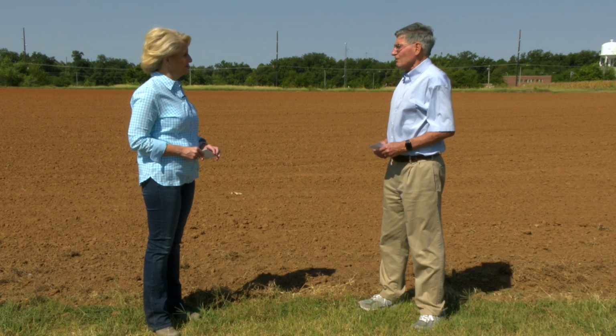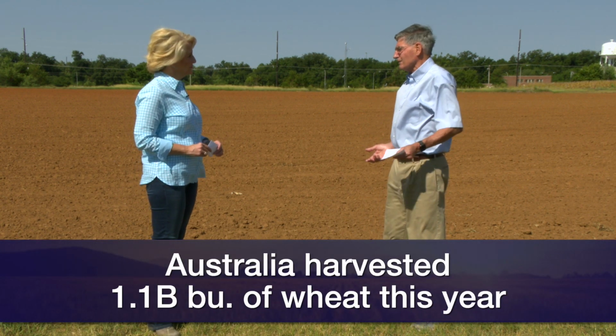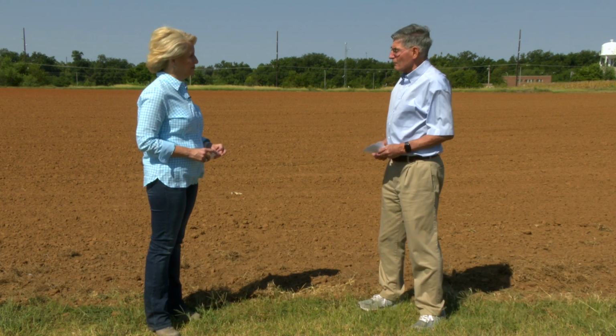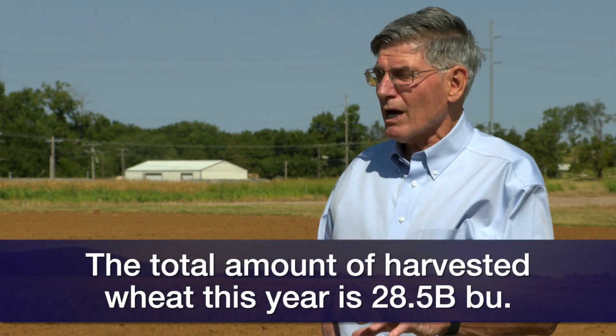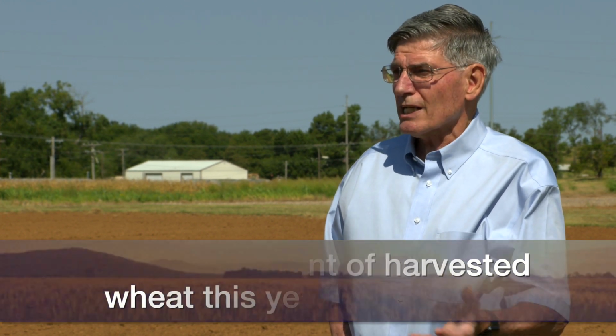You look at Australia, 1.1 plus billion bushels. Their average for 5 years is 882 million. Big crop there, not record, but close to it. And a record world crop, 28.5 billion bushels. So we've got a lot of wheat. I don't think it's in the right position. And our ending stocks are projected to go down because of relatively good demand.